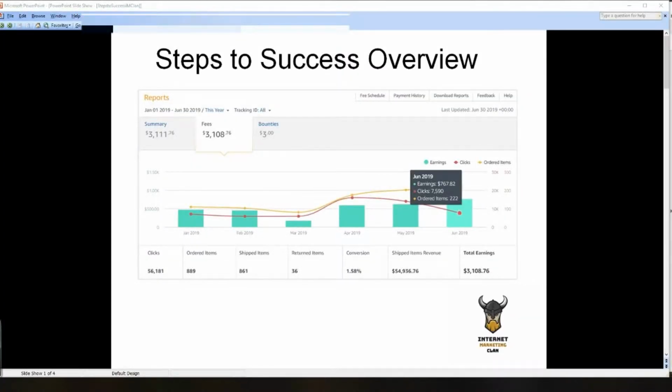Okay guys, I want to get on to talking about what steps I followed to create this website that's now making me over $1,000 a month, and how you can follow these steps as well and find success with your websites. First, I'm going to go over the steps so that you know what's coming up. There are 13 different things I wanted to draw your attention to, I want you to think about. And we'll come back to all of these in turn.